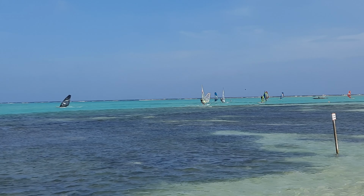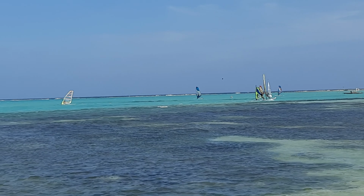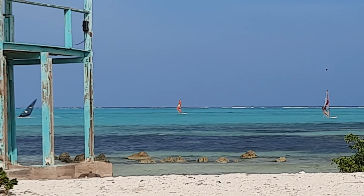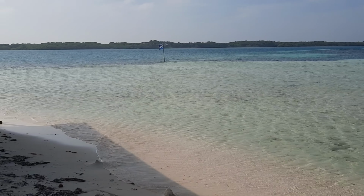At Jibe Beach, also called something else, a lot of people windsurf here, as you can see. That's pretty cool. Maybe Ricardo will do some of that later. So this area is a bird sanctuary. There's a sign for no drones, and it looks surreal, you know?